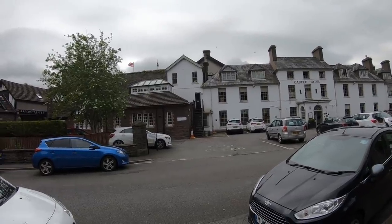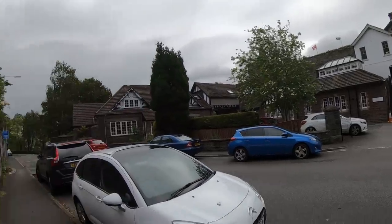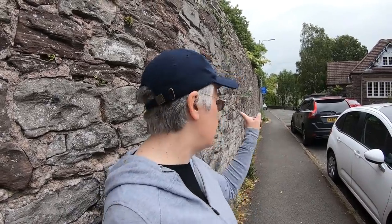So you can't go in the castle? No, so obviously the walls were part of the original castle. Okay. It's now a hotel. So no castle? No castle, unless you go in there and stay in the hotel. Cathedral then? Yeah, which is that one. Okay.